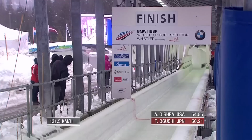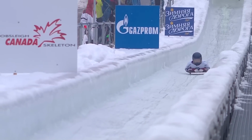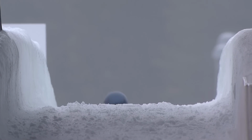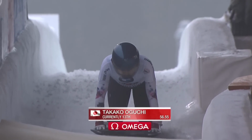Totally disappears. See the straightaway, bang. I think when you disappear like that, you're going to hit the wall on the straightaway. Look at Casimiro Koshi. He doesn't want to watch. 56-55. That might be a problem for her getting in the top 20. Well, there's 20 sleds, so she's just made it across the line.